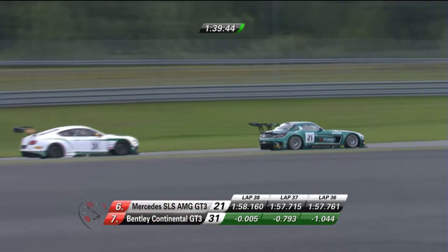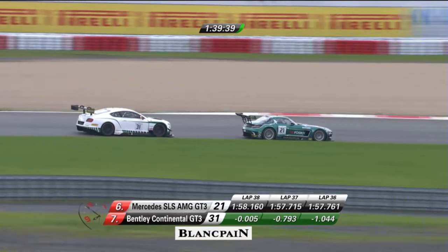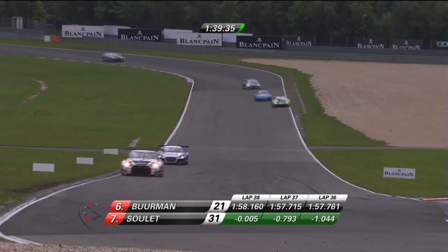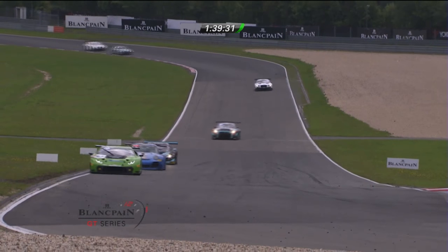So this is for 6th and 7th places. Sean Walkinshaw up the road 4th, Andy Merrick up the road 5th, and then this for 6th, Mercedes versus Bentley. Two fine brands by name with long, long motorsport pedigrees, and up towards the chicane they will come. Is Soule going to be able to have a go at Perman?